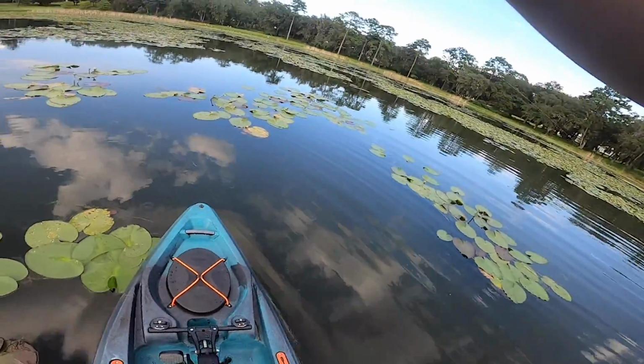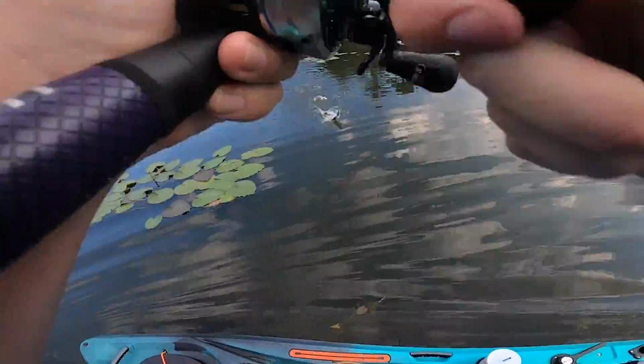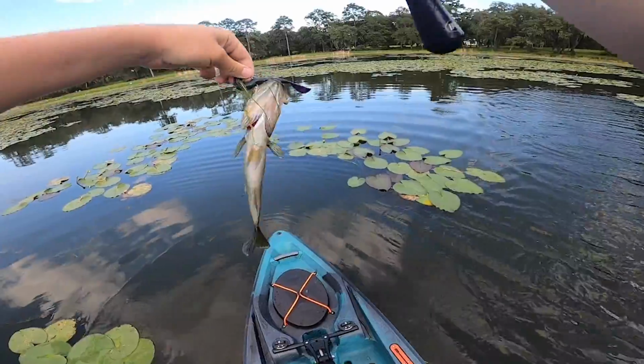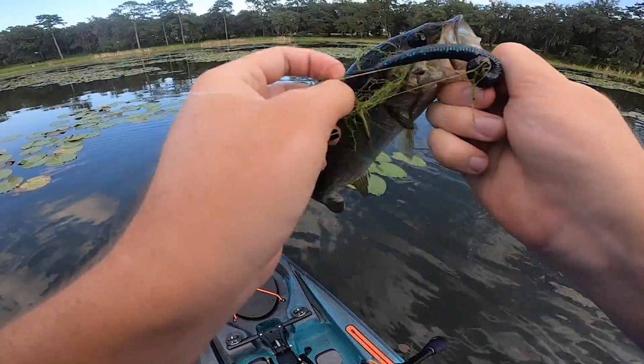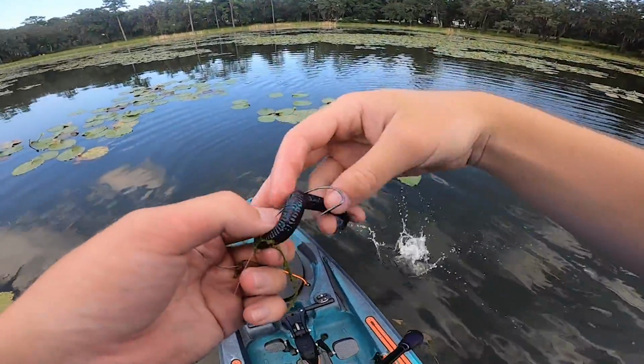Ooh, that's him. Oh my gosh, he ate it on the fall, right in that little patch of pads. Oh my gosh, I watched that happen. That was crazy. Oh, definitely smaller than our first fish. That is so much fun getting up here deep in these pads. This is where the big ones hang out.